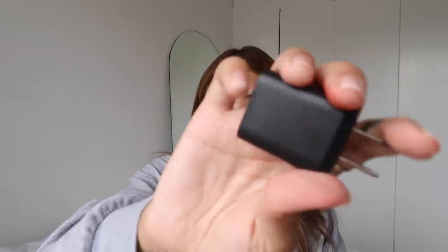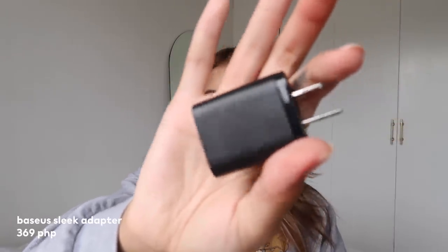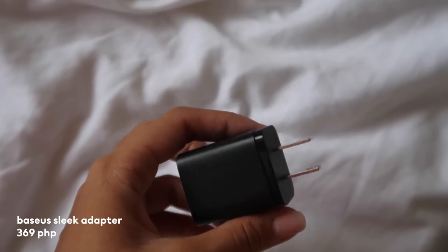Then I got this one. It's 369 though, but it's super fast charging. Like, it's a little bit over 300, pero pagbigyan niyo na, magsasale din naman yan. And if you use my vouchers, 80 pesos cash back with a 215, at least less than 300 na pa.